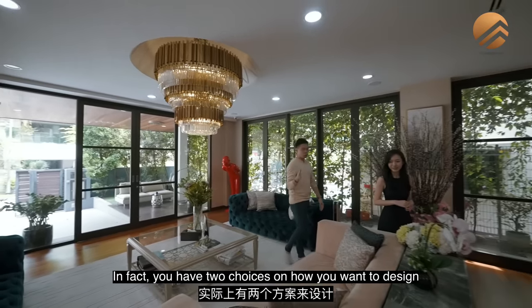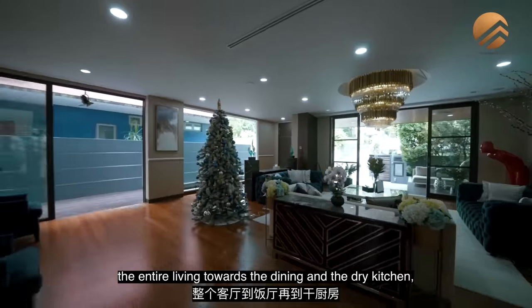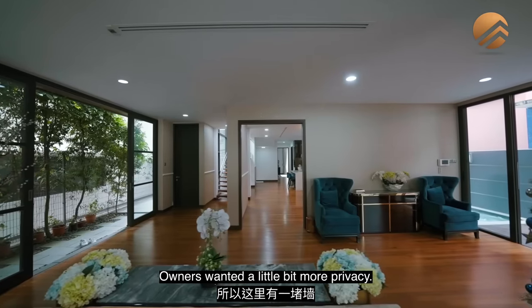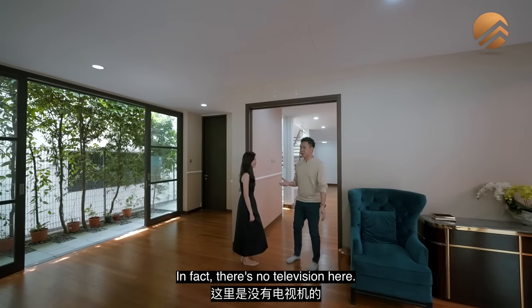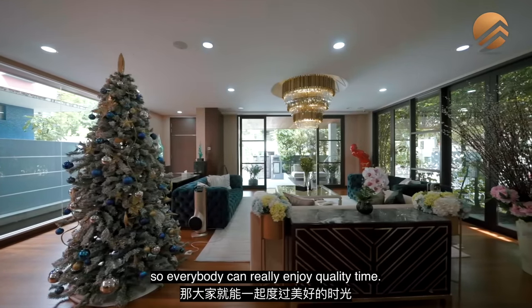In fact, you have two choices on how you want to design the entire living towards the dining and a dry kitchen. Because there's a dividing wall here, owners wanted a little bit more privacy. In fact, there's no television here. I think that's great. We have a lot of kids at home, so everybody can really enjoy quality time.